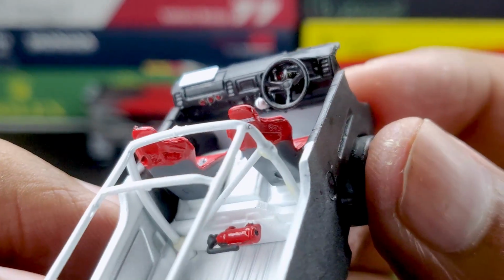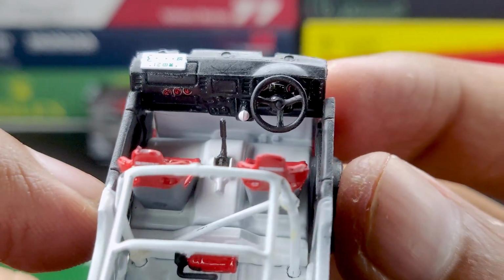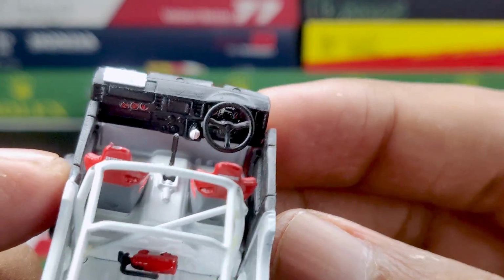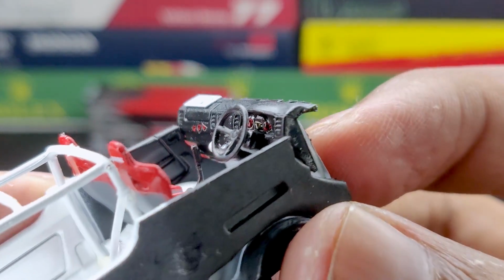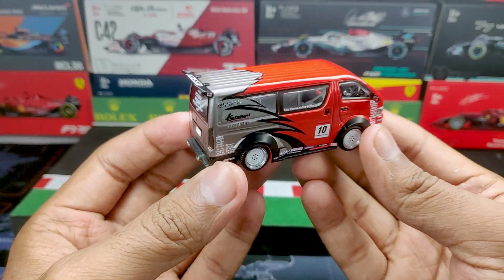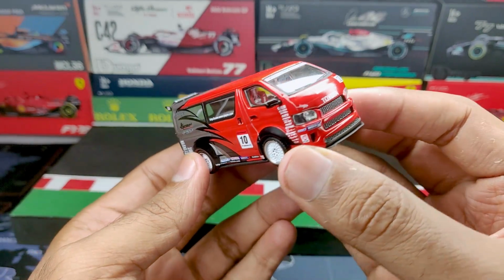The dashboard over here, as you can see, is also quite nicely detailed. You get different gauges, speedometer, steering wheel, the main brake lever, I believe. So all in all, a very nicely detailed interior. So that is, guys, the Tarmac Works Owners Club third car, which is the Toyota Widebody drift version, and this was a very nice model to have.